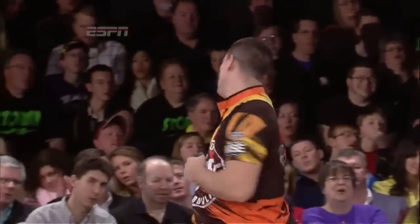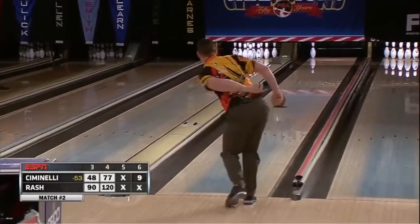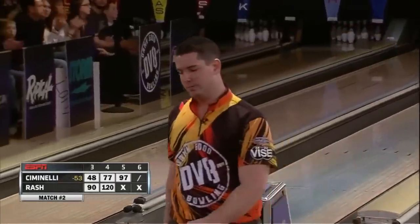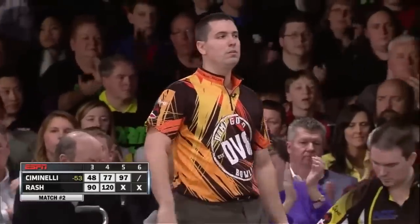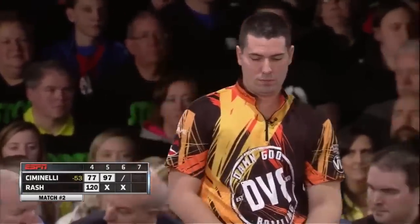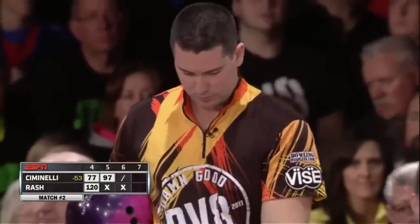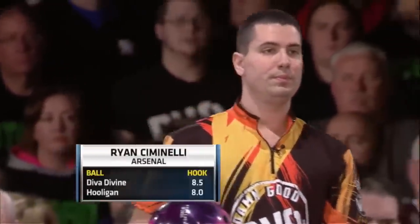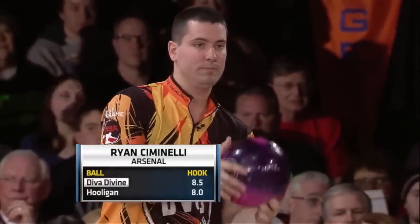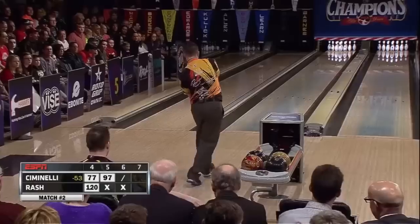His approach looks solid. And you know, Marshall, it takes a lot for a player to go through a major change and then use it in competition. And then trust it. Sure, because it's easy to fall back into what feels comfortable, and that's what he was trying to change, and he's done a good job. Ryan Ciminelli's arsenal, he's got the Diva Divine. The hook rating is on a maximum hook scale of 10, so he's got the strongest ball in his bag.